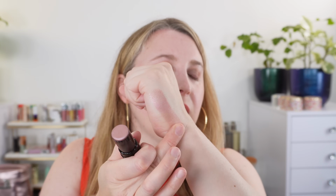Now for highlighters, I have to say this year, the ones that have been coming out, my favorites have actually been liquids and creams. So let's start off with the Addiction Tokyo sticks. So these were new to me this year. This one here is the shade 104P Sober Rose. And this came out with one of their, this was a spring collection.